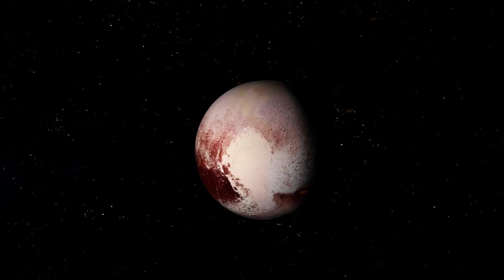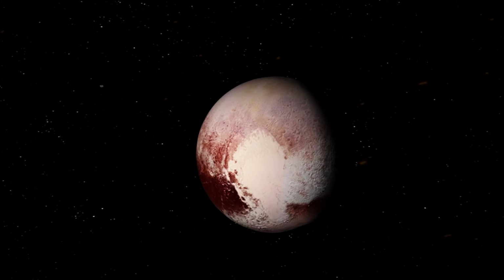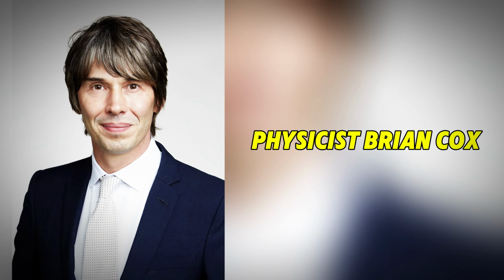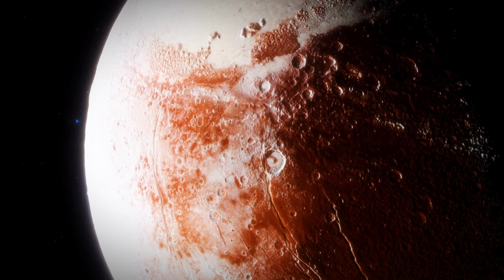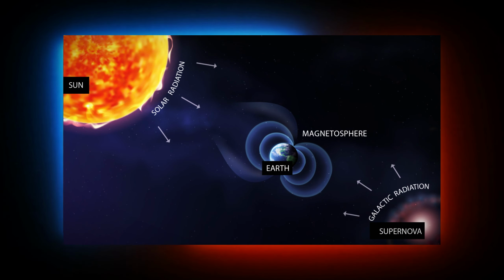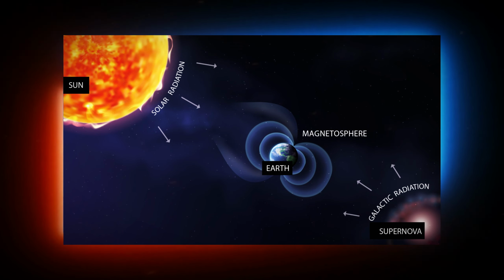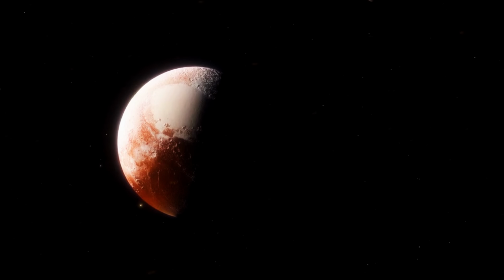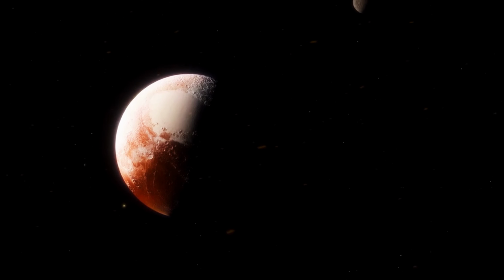The possibility of an ocean on Pluto raises an intriguing question. Could life exist in this frozen world? Renowned physicist Brian Cox argues that if there's water, life may not be far behind. The ocean's liquid state, insulated by a thick layer of ice, could shield any potential life forms from harsh cosmic radiation and extreme surface temperatures. While Cox remains cautious, he notes that even the discovery of simple microbial life would be a monumental find. The goal isn't to uncover complex life, but to prove that life can thrive in environments vastly different from Earth.